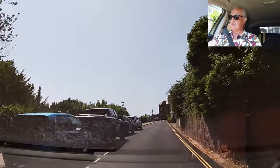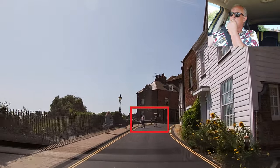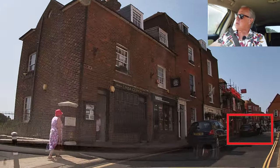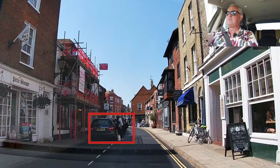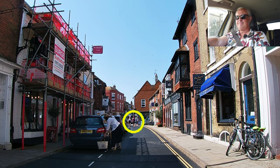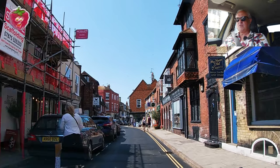Potentially no vehicles coming in my direction. But there could be delivery vans, pedestrians, obviously. So we cannot race around this place. And of course there's going to be cars parked everywhere. Lady loading her car. Give her a moment. No acknowledgement that I stopped for her.